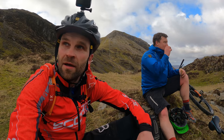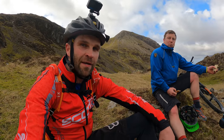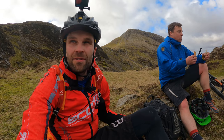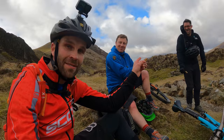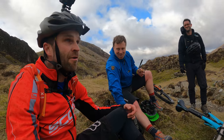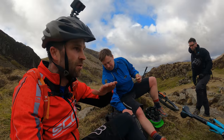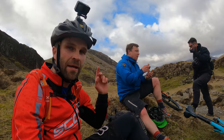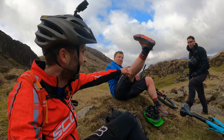But I've got to say, out on a hike-a-bike like this, it levels the playing field. Everyone's got that fast mate who can run quick and is always fit, and that's generally me. But with these two on a day like this, I can run a 5-minute mile, these guys will do like an 8-minute mile, but it's absolutely down to legs, and I'm actually struggling getting up here compared to these two. So yeah, that's it. Massive legs.